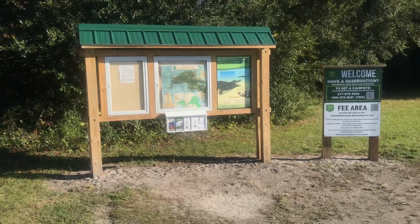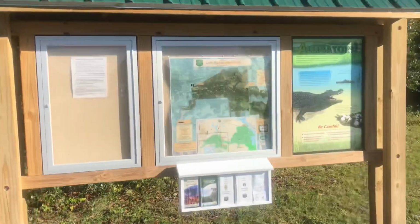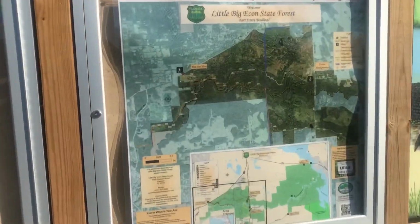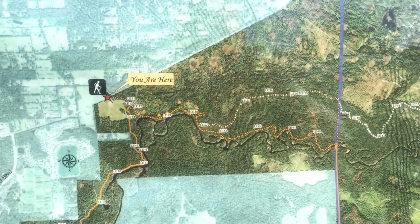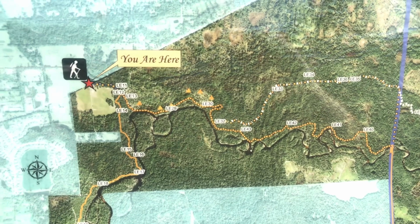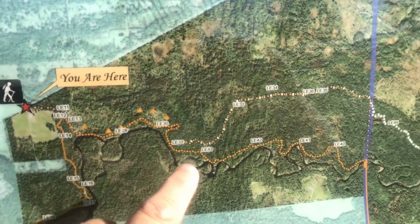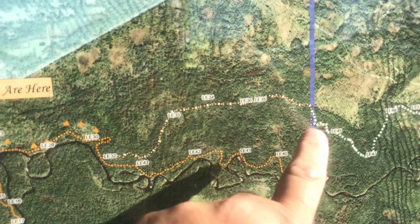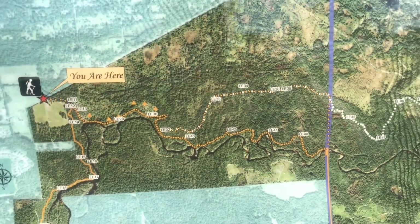And we are ready to begin our hike. Take a quick look at the map, see where we're going. And we're going to be following from here along the river and then up and then back through the woods. And that'll be our hike.